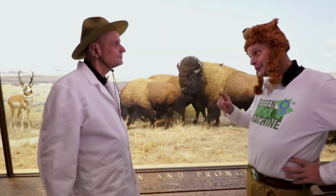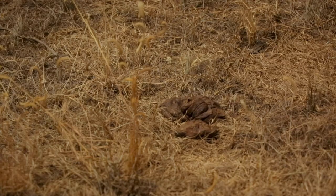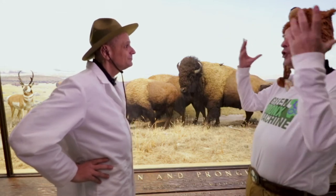Speaking of help, Dr. Ritz, maybe it would be nice to have someone help clean that up. Oh, don't worry about that. There's a whole other community of insects and fungus that will clean that up. Wait a minute, you're telling me there's a whole community living on poo? I guess, that's pretty cool, huh? And gross, but mostly cool.